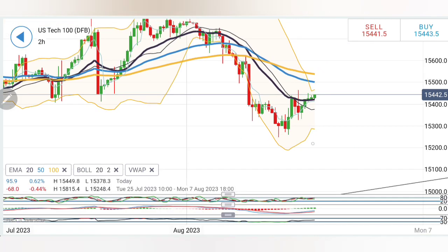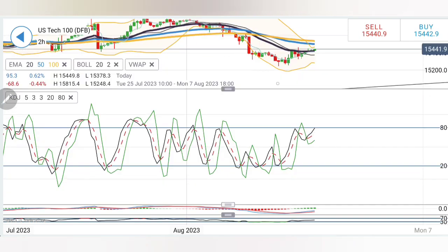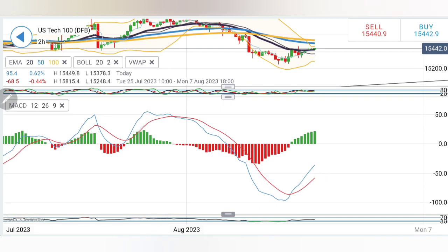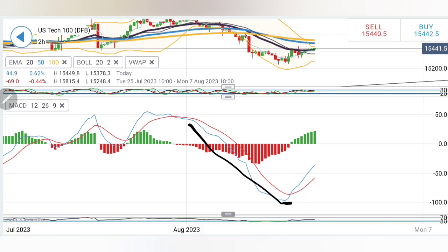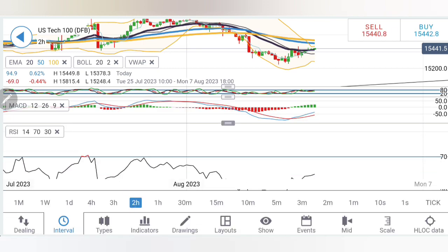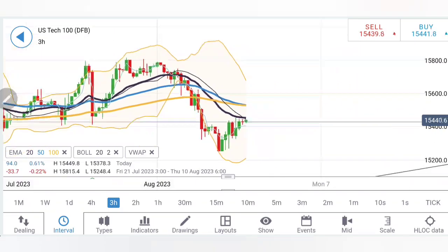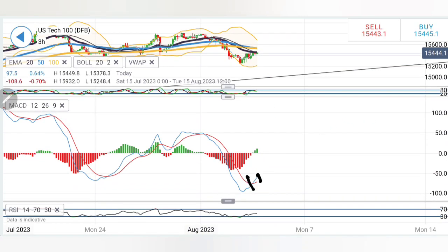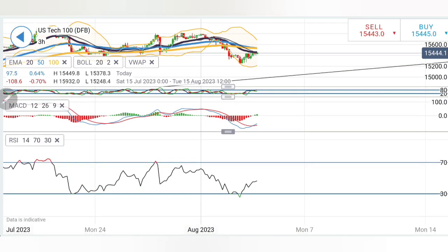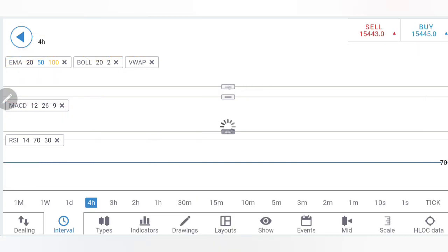Moving averages have started to converge. Prices were too divergent from the moving average. Now prices have converged towards the 20 period. It can also try to hit the 50 period moving average. Stochastic rising. MACD is divergent and bullish here. You can see here. And also one must note, after this sharp drop, it is trying to retrace. RSI rising. On the 3-hour chart, similar observation here. Stochastic is back to overbought. The MACD crossing over here, trading with divergence, is a good sign for the bulls. RSI is also looking upwards.